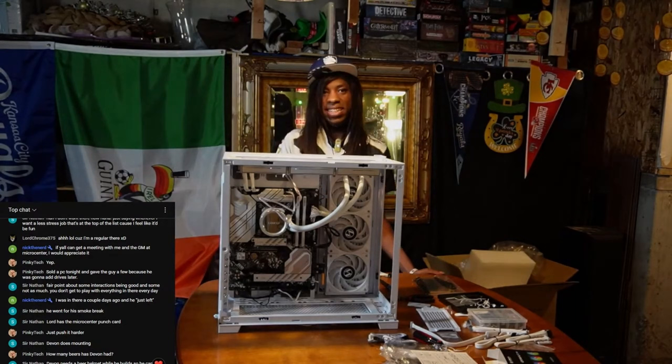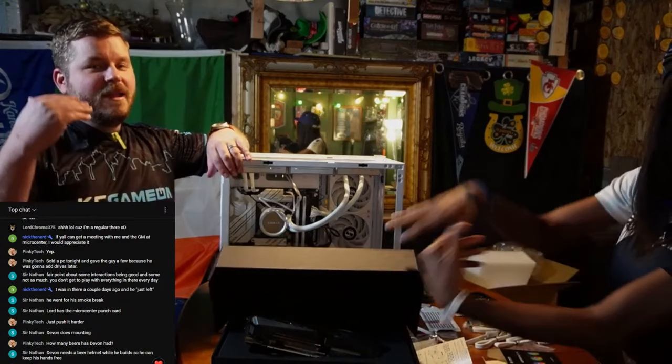Devin needs a beer helmet while he builds so he can keep his hands free. That would be great. Oh my gosh. That could be fun, but it might interfere with my headlamp. So if I can get a beer helmet with a headlamp on it.